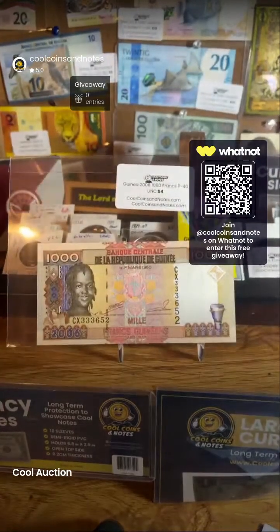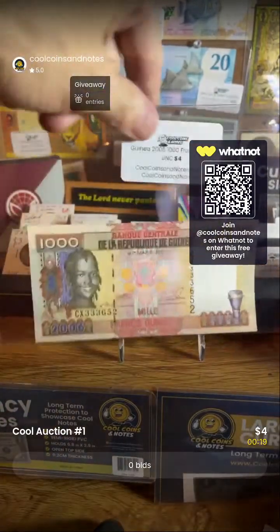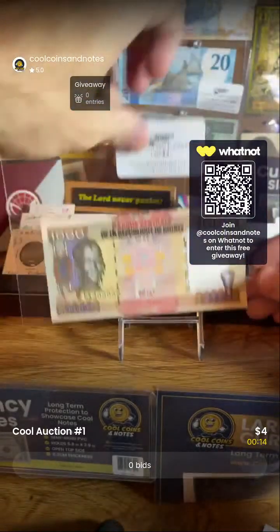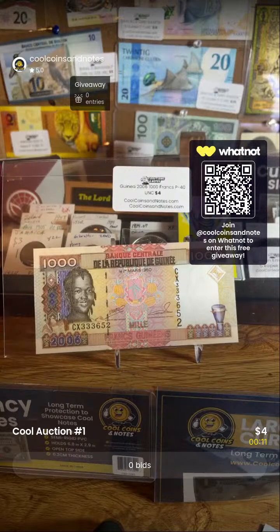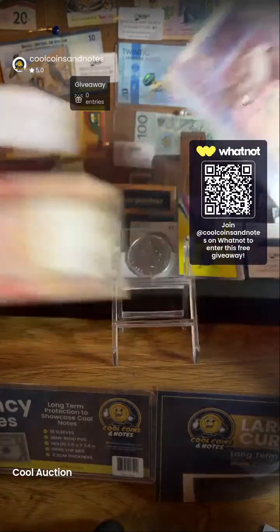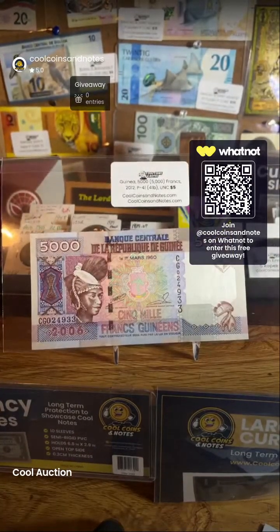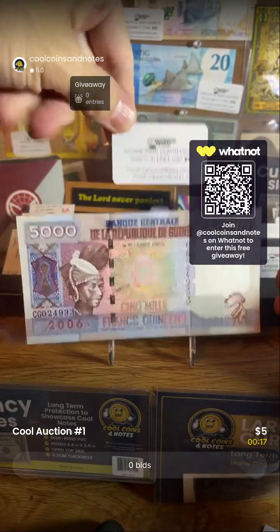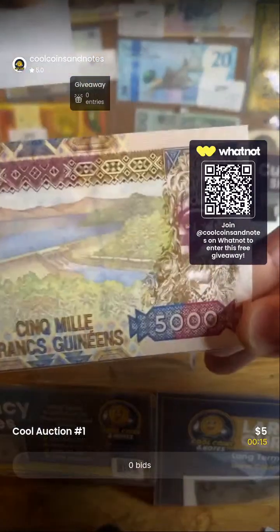Here's a Guinea, 1,000 francs. That's pretty cool. We don't look at a lot of Guinea on here. Ah, nice, Rex. That 500 million is awesome. Really cool. Here's one more Guinea. I don't think my Guinea fans are in here though. It's gonna be 5,000 francs, 2012. Look at him, he's cool.